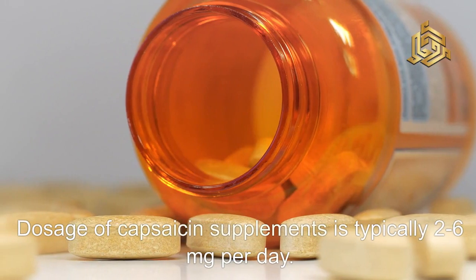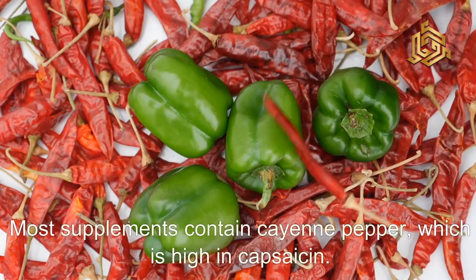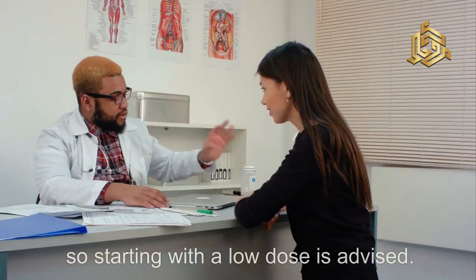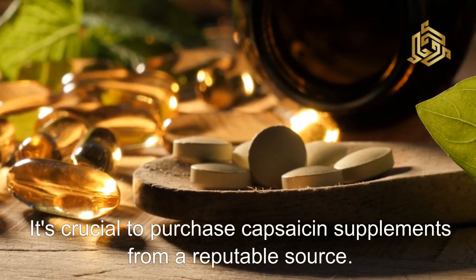Dosage of capsaicin supplements is typically 2 to 6 mg per day. Most supplements contain cayenne pepper, which is high in capsaicin. Dosages aren't typically standardized by the FDA, so starting with a low dose is advised. It's crucial to purchase capsaicin supplements from a reputable source.